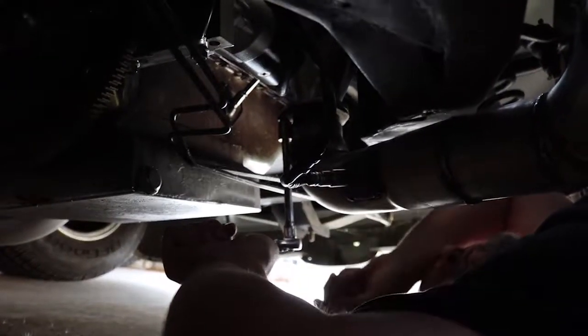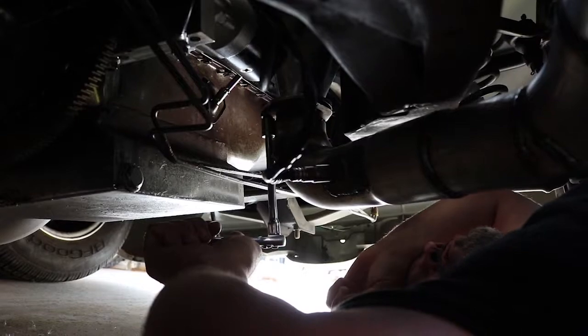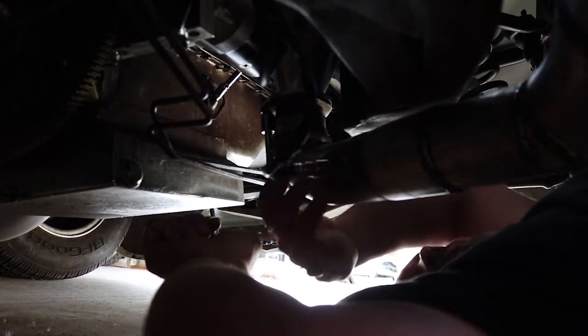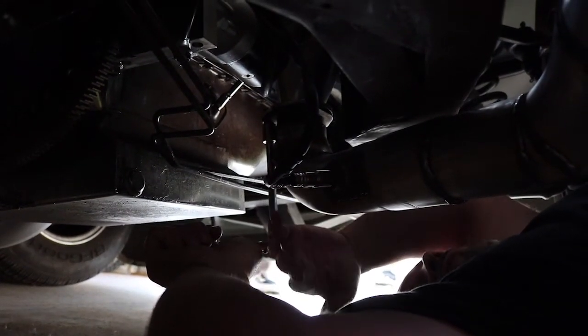What was happening was with the new O2 sensor, it was misreading. It was sensing too much oxygen in the fuel mix, and it was dumping way too much fuel. So I had a buddy, we took the clamps off the kit and actually welded it into the exhaust instead, and that solved that problem.